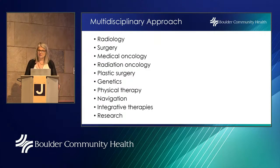genetics team, physical therapy, super important, navigation. Many of you may know our nurse navigator, Nana Bo Christensen, who's just so helpful when women are newly diagnosed, helping them understand what to do next. It can just be totally overwhelming. We have integrative therapies, and then our research team. So it's always important to point out that it's very much a team approach.